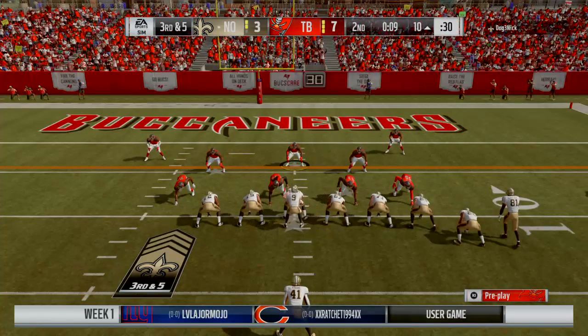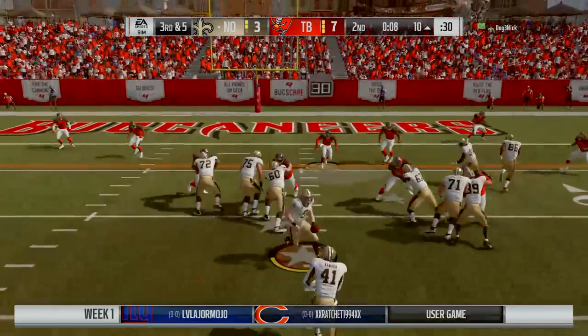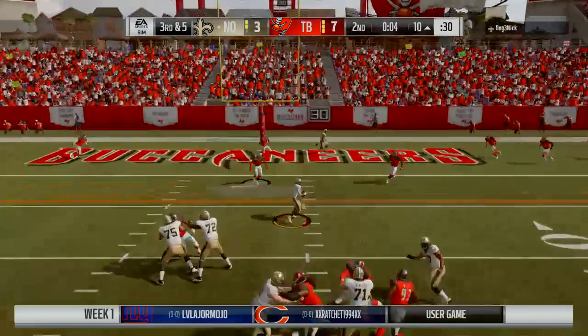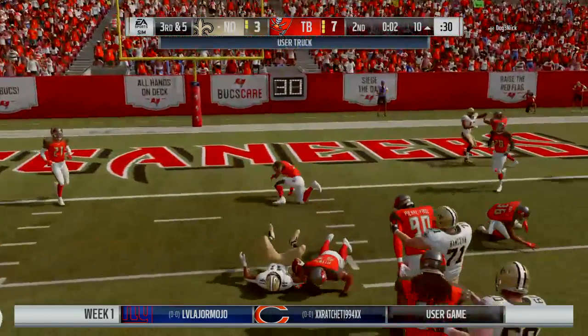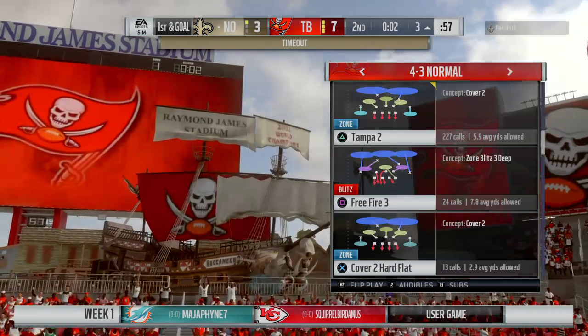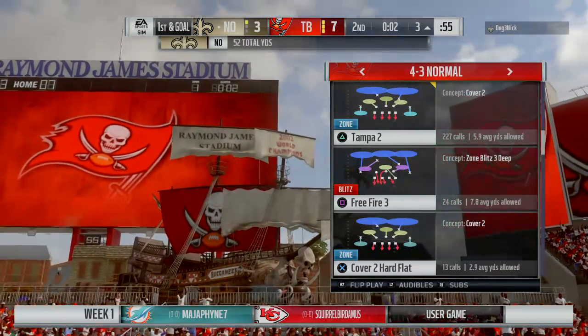Ready. Off the play fake to Kamara. It's Breeze. Drops this off to Kamara out of the backfield. And we're going to get a timeout with 2 seconds remaining in the second quarter.